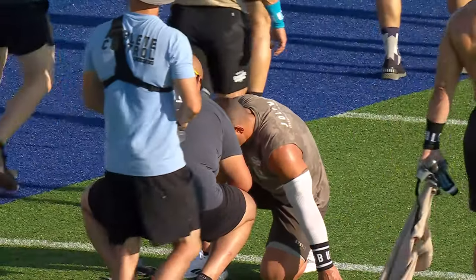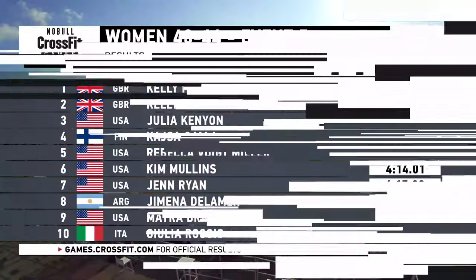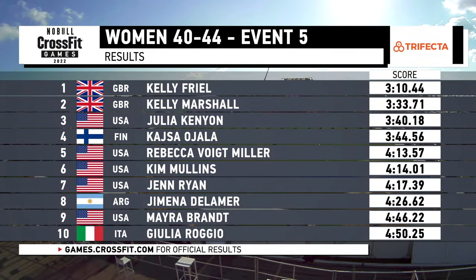All right. We have two divisions to look at, so let's see what the numbers say in the women's division. Who comes through? Callie Friel at 3:10 over Kelly Marshall and Julia Kenyon. So those are the top three here at 3:10, the top time after they added them all up. Let's go to the men's side.